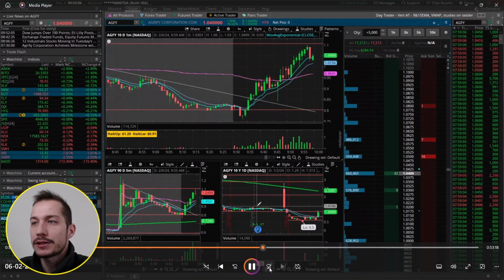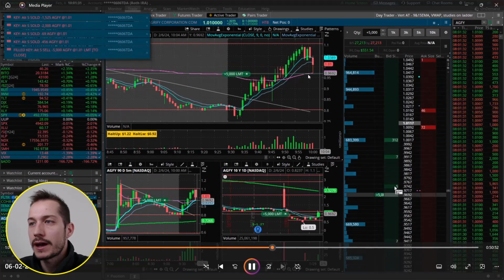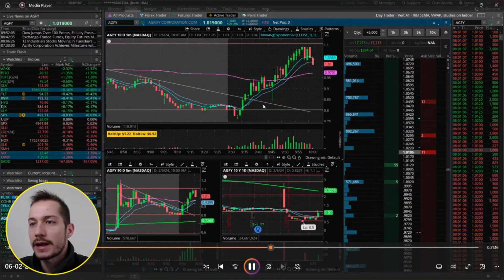I am a little cautious here because I am always waiting for those bigger pullbacks, which actually do end up happening. You can see again on AGFY, quick wicks down. So I knew this ticker was a little bit sketchy. Let me just go back down a little bit further. I knew I didn't want to buy too high on this ticker because it has these quick wicks.